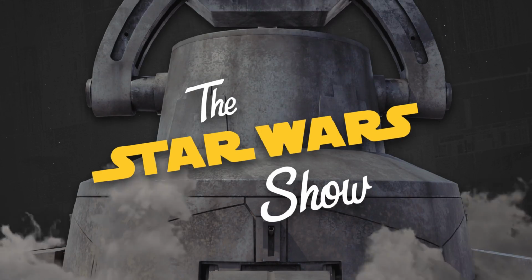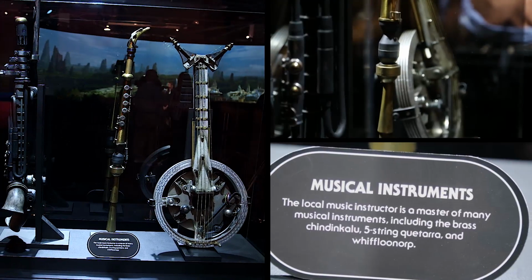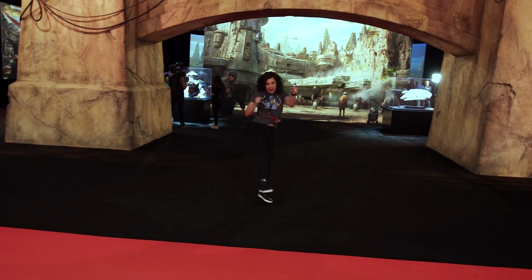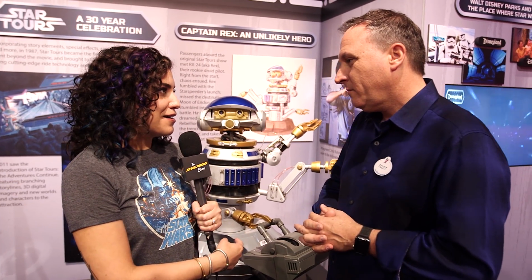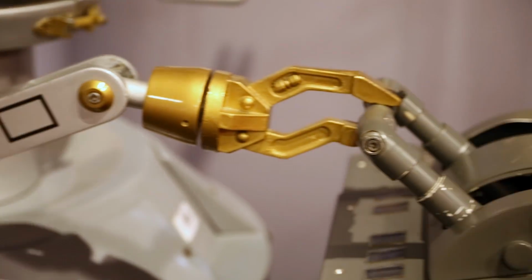Hey guys, I'm on the floor of the D23 Expo, standing in front of Walt Disney Parks and Resorts Galaxy of Stories. Let's go check it out. Now Rex here is somebody that we all know and love from the history of Star Wars. That's exciting. And he has a new job. We might head over to the cantina. We might find a little droid DJing in the background there.